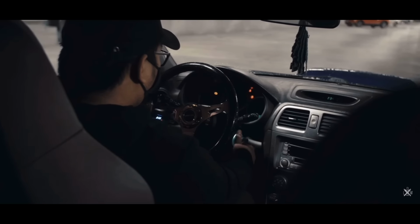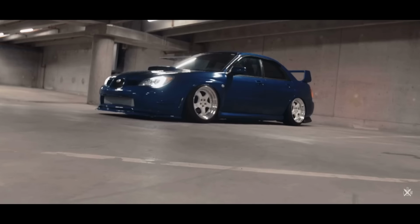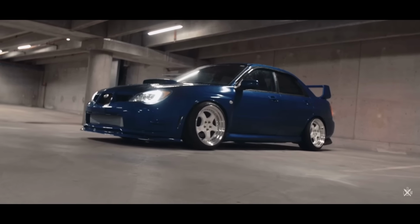It's good on gas mileage, it's cheap to maintain, there's plenty of space, and it's still an all-around fun car to drive for under 10K, which is well worth it in my opinion.